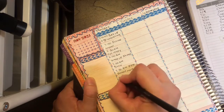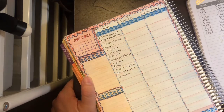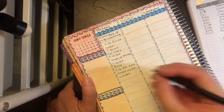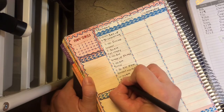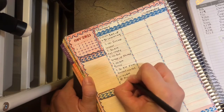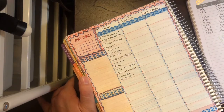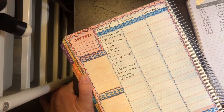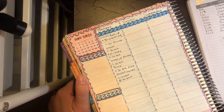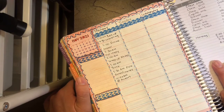So by 10 a.m., we should be at the airport, hopefully. If there's a lot of traffic, well, I hope not, but we'll see what happens tomorrow. 10 a.m. at airport. I'm just going to go drop him off because I have stuff to do. I'm not going to wait for him to actually get on the plane. That would be just a waste of time. So I'll just say goodbye to him at 10.